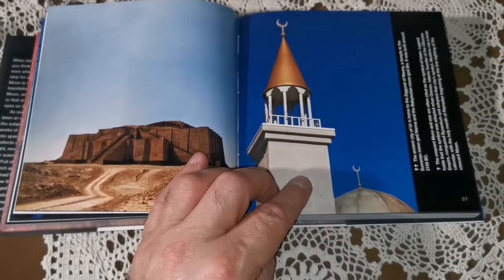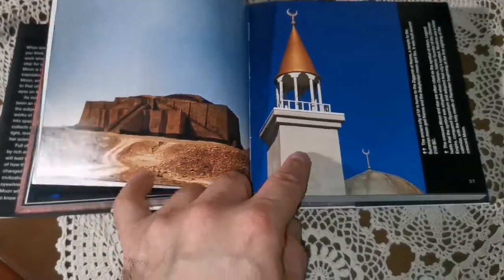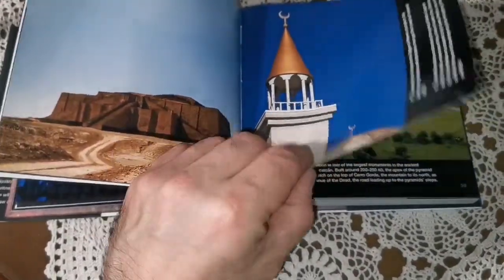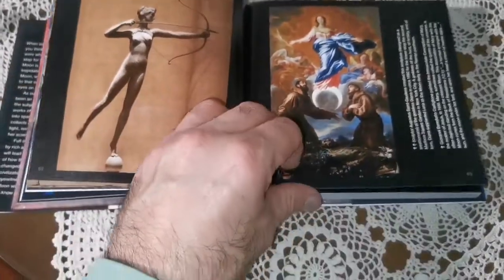Cambodia, Mexico. That's probably somewhere in the Iraq. That's probably somewhere else, Syria or Lebanon, Egypt, yeah.